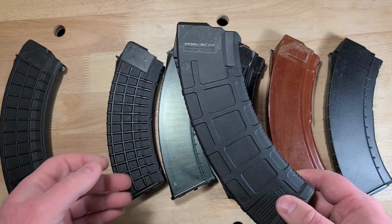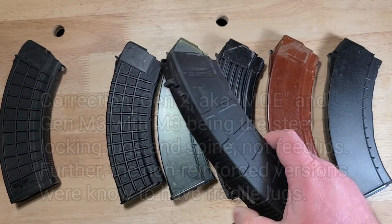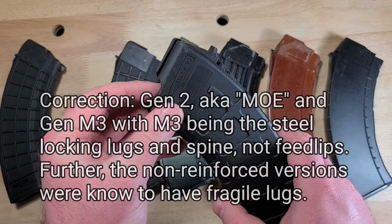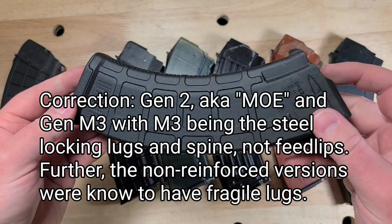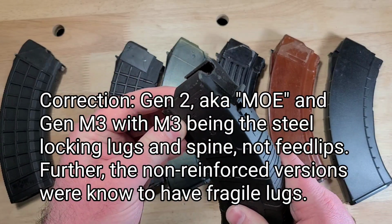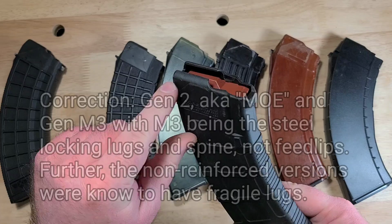Yours may vary. Now, Magpul has at least two varieties that I'm aware of. The so-called Gen 1, which is purely a polymer feed lip, and then they have a Gen 2 at least. I'm not sure, they might be up to Gen 3 or Gen 4, I have no idea, because I haven't bought one since I bought these, that have metal reinforcements. Now the basic polymer ones with no metal reinforcements are known to break the feed lips over time.